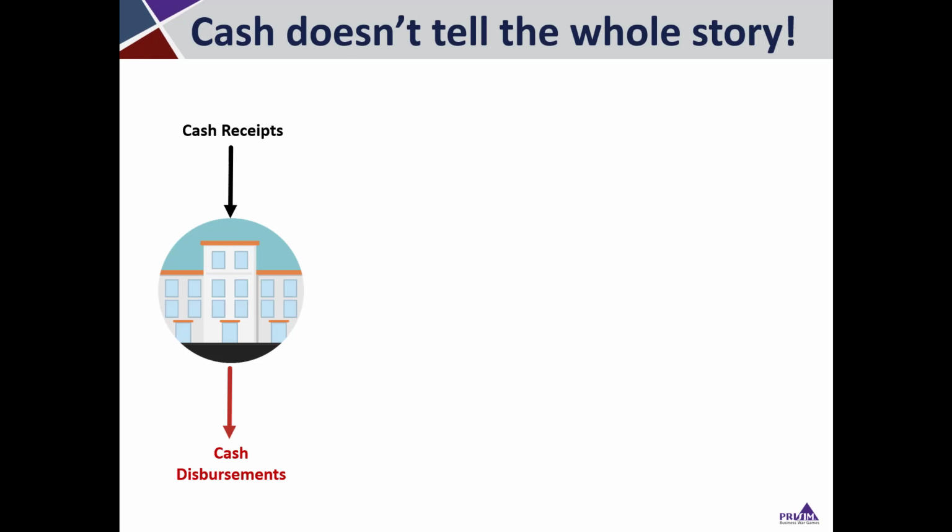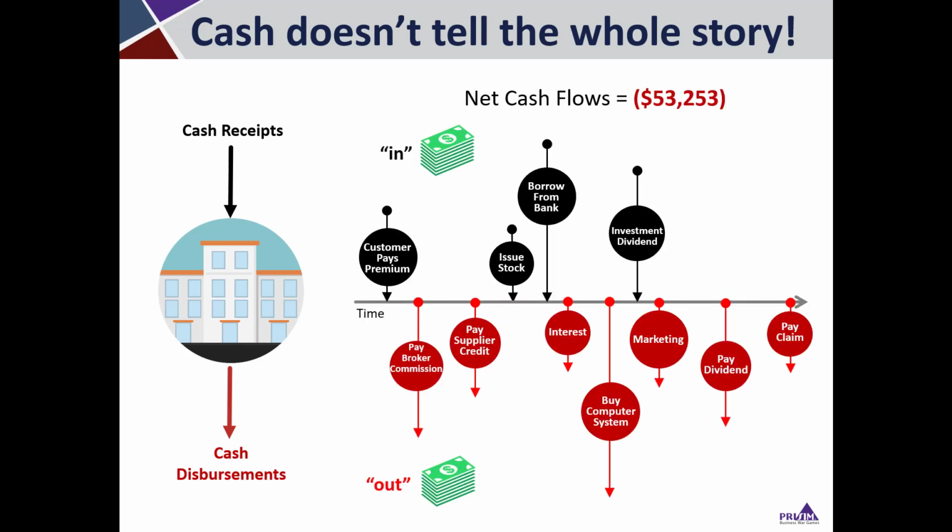Let's say that you have a company, and as you run it over a period of time, some cash flows in and some cash flows out of the company. You issued stock, you sold some product, you borrowed from a bank, and some cash came in from those activities. And let's say in the same period, you paid commissions, you bought a new computer system, let's say you did some marketing, and cash went out based on those activities. Say, if you net it all out, your cash inflow and outflow in the period totaled a negative $53,253.